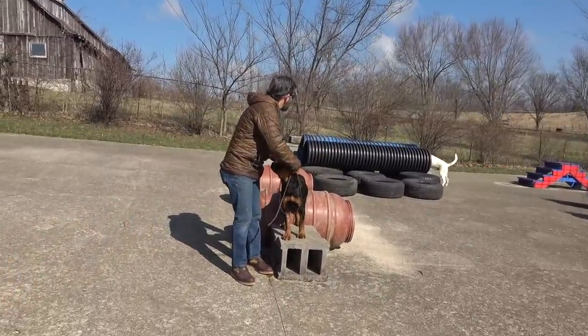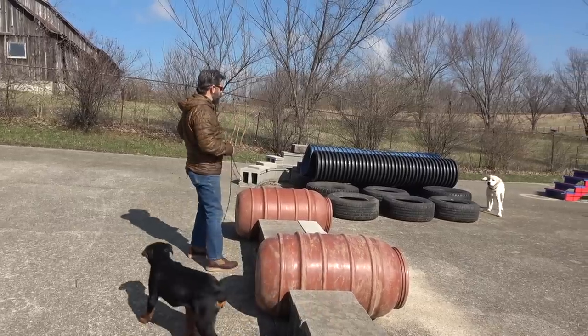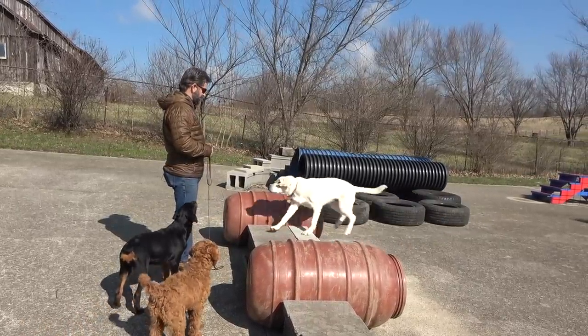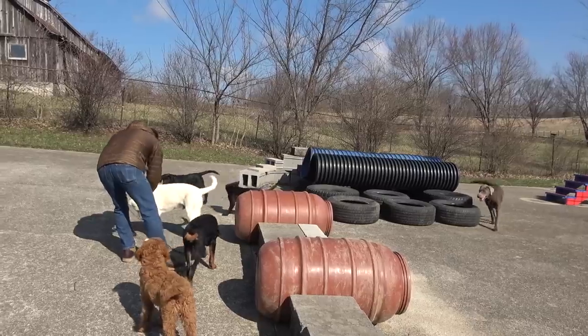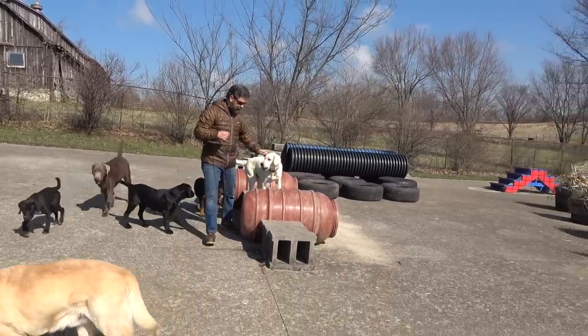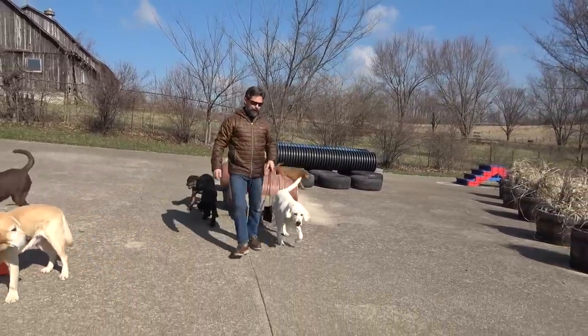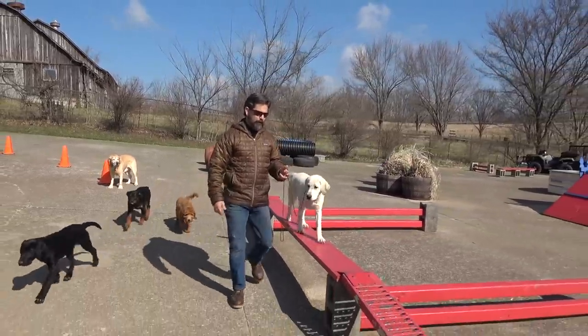Okay, so let's go up in age a little bit. Hey, Oliver. What are you doing, Oliver? Oh, so now Oliver, he's a six-month-old white lab. We'll walk him a little bit. Yep. Very nice.